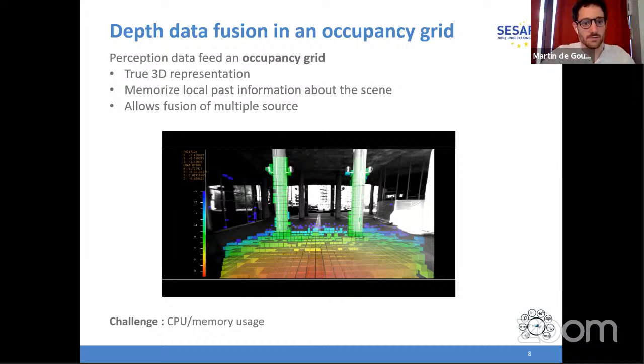The main advantages of an occupancy grid is that it gives you a true 3D representation, whereas depth maps are somewhere between 2D and 3D. It allows you, and this is very important, to memorize what you've seen before, so local past information about the scene. If you want to avoid obstacles while going backward, it's very important that you can remember the tree that was just behind you. And it allows fusion of multiple sources, which is also very interesting in our case, since we have two parallel pipelines. The main challenge is to handle the CPU and memory usage of the grid, because the bigger it is, the harder it is to fit it in the drone.